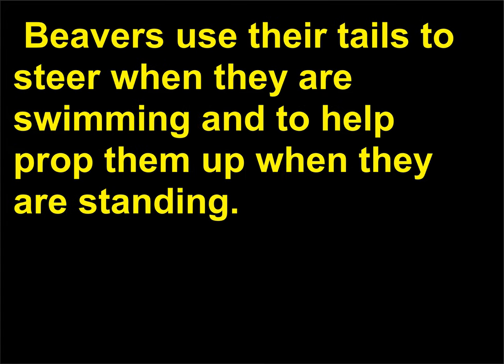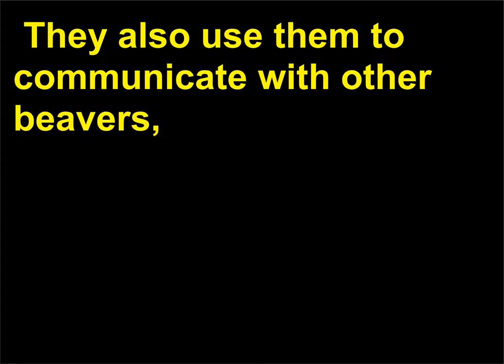Beavers use their tails to steer when they are swimming and to help prop them up when they are standing. They also use them to communicate with other beavers, slapping their tails on the water to produce a loud warning sound when a predator approaches.